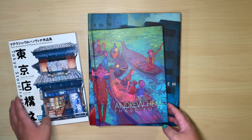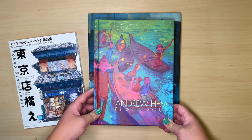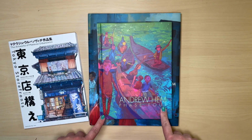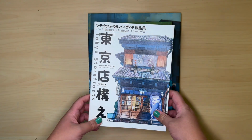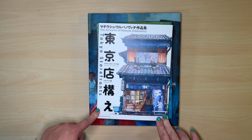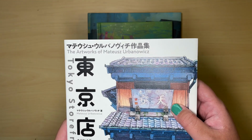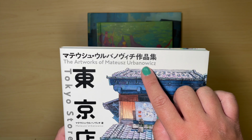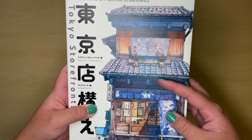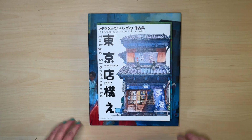2 of them are Andrew Hem. This is one I picked up a few years ago, and this one I just received in the mail, and it's a new book. And this is Tokyo Storefronts. I'm not sure how to say his name, but I will show you. But he is also on YouTube. He shows you videos of his watercolors and art like this. So I'll just give you a little flip through and just show off the book a little.